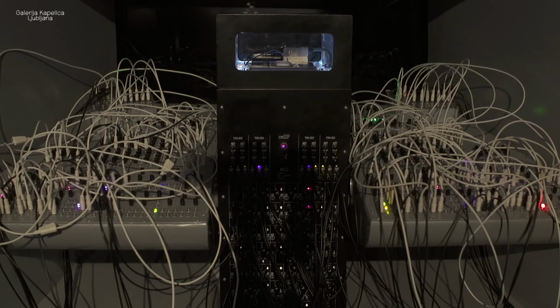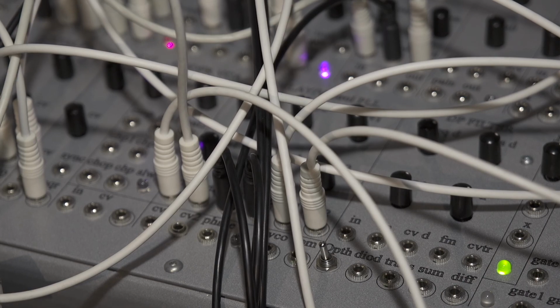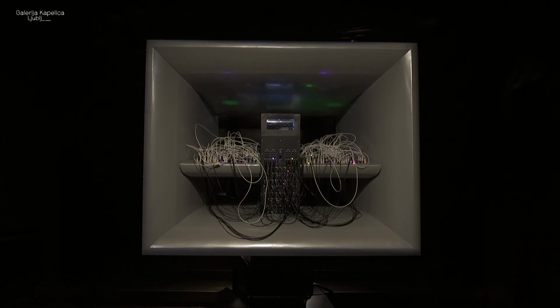And now it's traveling through Europe and also hopefully to Northern Hemisphere countries to perform with local musicians and produce a live jam session that is unique for every space. So it's a unique piece that is always changing. And the device itself is actually a working lab.